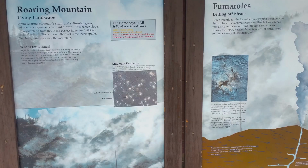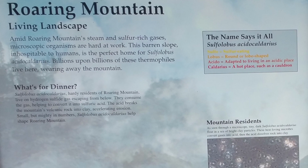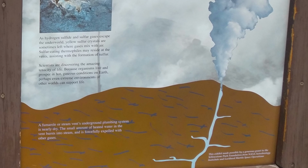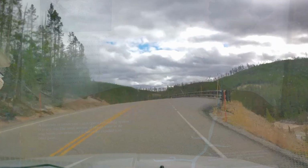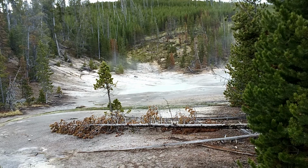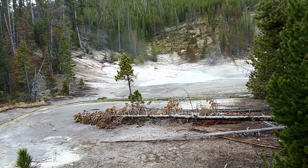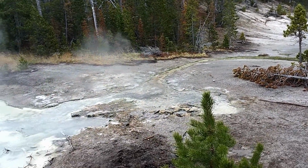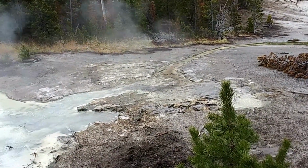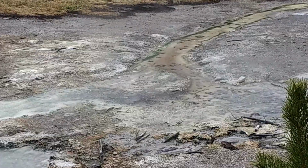Don't be afraid to pause this area. Some interesting information here. This is Frying Pan Spring. Can you see that? Let me zoom in. Not very clear, is it? And I'm shaking.